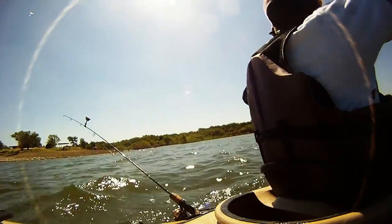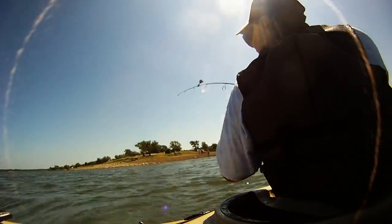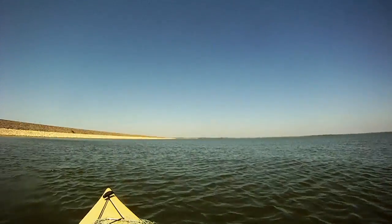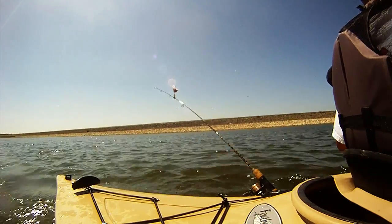Alright, so let's start out the trip with our first hit. This is just right off the boat ramp as we're launching, heading to the dam face. We get a hit, and of course he drops off. It was a little bass. Here's where we're just off the first part of the leg. We're going to follow the dam and head to the actual dam itself.